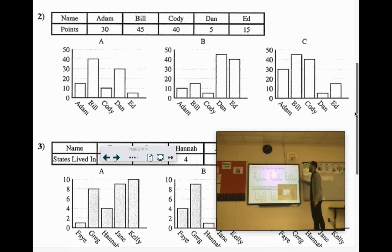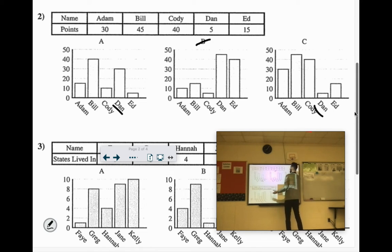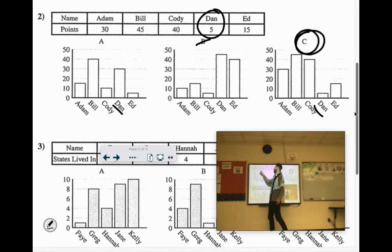Oh man. Adam, Bill, Cody, Dan, Ed. Let's look for the highest one. Bill is the highest one. So Bill's the highest bar there. Bill is not the highest one on this one, so that's out. Bill's the highest one there. Let's see the difference between A and C. Let's look at Danny Boy. Dan's pretty high there. He's at 30, and here he's at 5. And Dan should be at 5. So C is the correct graph.